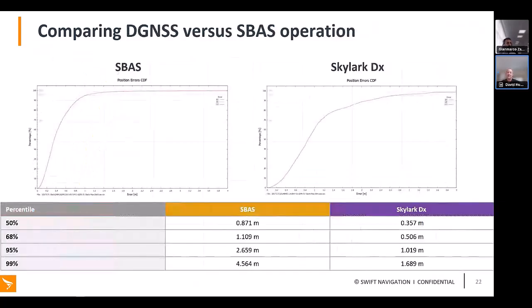Okay, so next slide. This slide is again comparing SBAS with DGNSS, Skylark Dx. This is a full open sky, 24-hour test. And you can see that at 95%, we're at about 2.5x improvement in accuracy. So there is a good improvement by bringing in DGNSS and not just relying on the SBAS service.